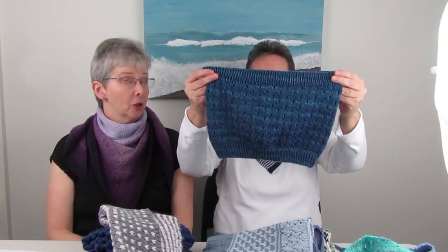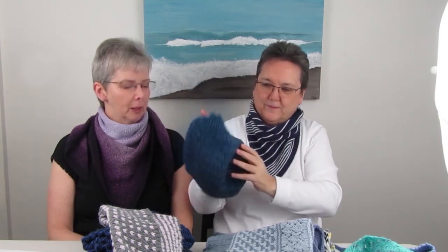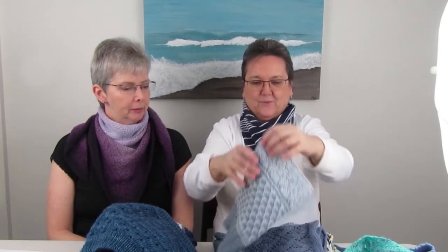Oh, I love this one too. Yep. This is lovely. That's the Dainty Dots cowl. That's beautiful too. Yeah, looks nice on you. That's nice. And then we have this. Oh, this is lovely too.